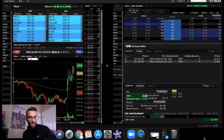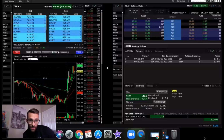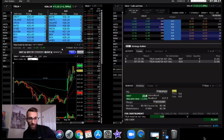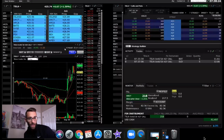And then now I'm just watching it. And in my head, I'm going, okay, it's now consolidating above VWAP. It's above the 9. Looks a little bit like another flag pattern. Also knowing that that technical level is above 428.50. I'm really trying to see this trade for what it is. And if it breaks that level, there's a chance that it could catch momentum.